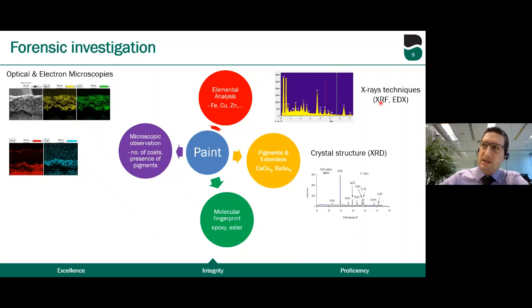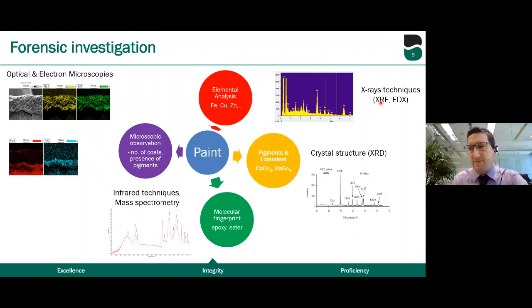Other X-ray based techniques will give us an idea of which crystals are inside each layer of the paint, and these are related mostly to the pigments, also the extenders. And infrared spectroscopy is quite useful to find out the fingerprint of the paint, so which type of binder it is. So is it an epoxy paint, is it a urethane paint, or is it an ester paint? These are, in my view, the basic laboratory techniques to carry out an analysis of paints when we do our forensic investigation.